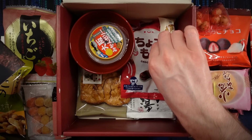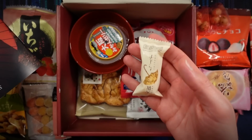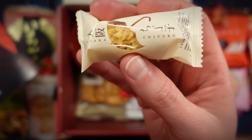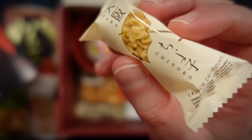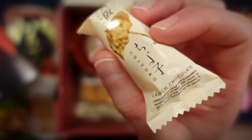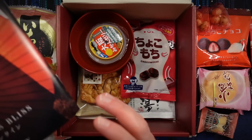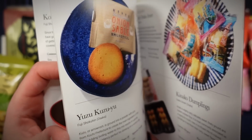This thing here. It's pretty small, but it's kind of interesting. It's from Osaka. It's got like crunchy flakes on it. Crunch chocolate. I like the sound of crunch chocolate. I think this one gets a page all its own here.